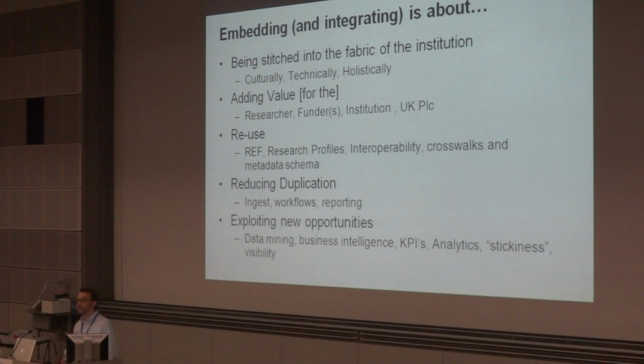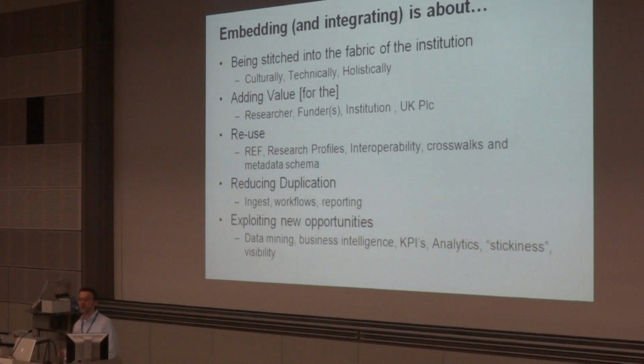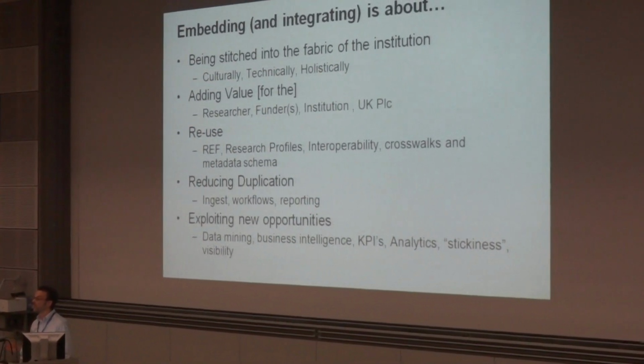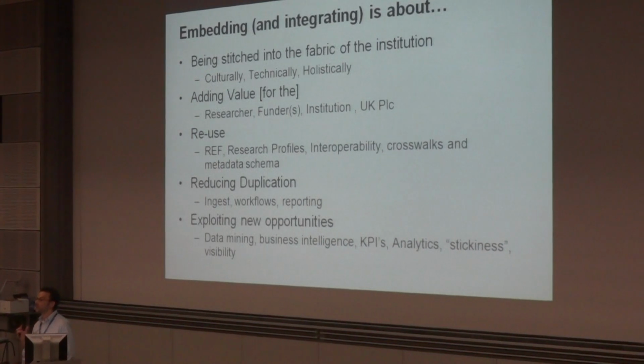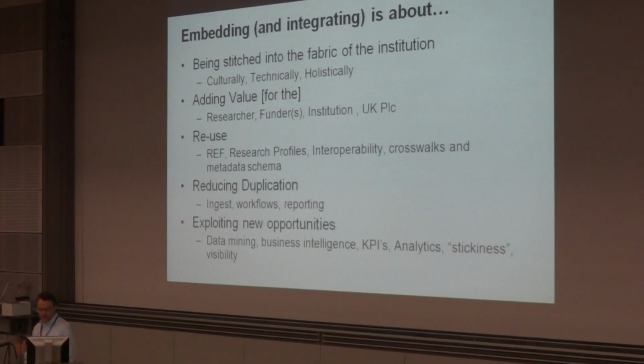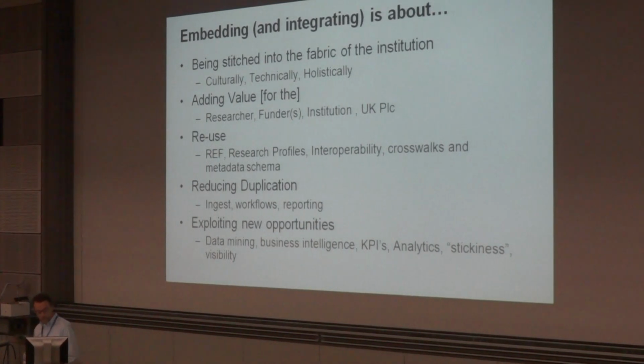The institution itself, UK PLC, not with my UK government hat on, but in terms of knowledge transfer, in terms of the knowledge economy, anything that you can do to actually highlight, increase the visibility, have the impact of your research has to be a good thing.